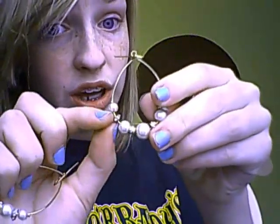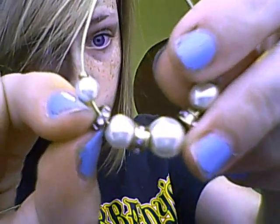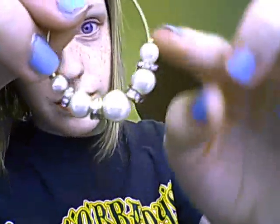And then I have these. They're pearls, and then they have this little gold ring, and it has diamonds in it. You can see it. They're really cute. I love pearls. I'll go to Forever 21 and get a big thing of pearls and they have a bow in it. Oh my gosh, I love pearls so much.